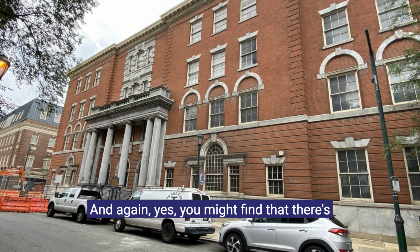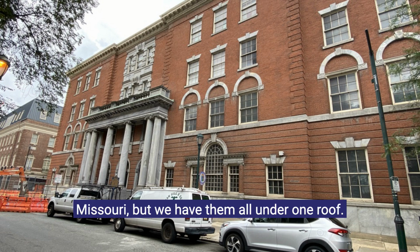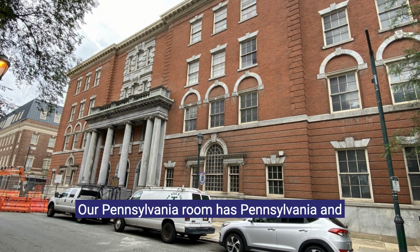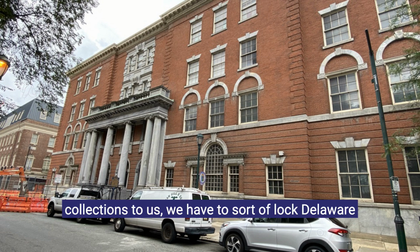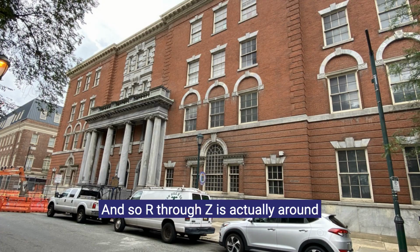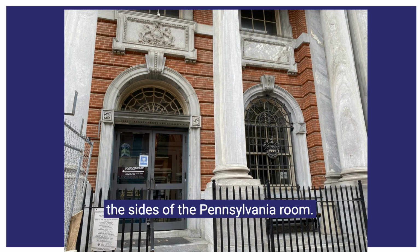And again, you might find that there's a library in Kentucky that has one, there's one in Missouri, but we have them all under one roof. So it's really one-stop shopping. Our Pennsylvania room has Pennsylvania and New Jersey materials that are out in the open. Collections to us, we had to lock Delaware up, expand beyond the family history room, and so R through Z is actually around the sides of the Pennsylvania room.